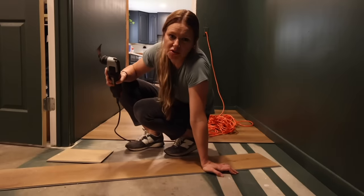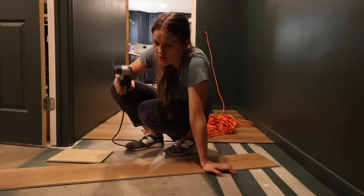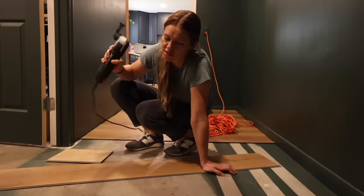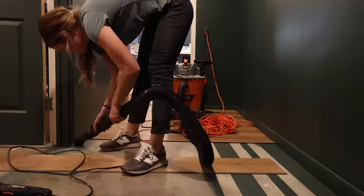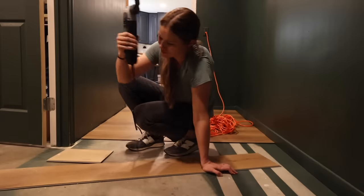This is a multi-tool, and it is one of those tools that I didn't know just how useful it was until I had it, and now I feel like I use it for all sorts of random projects. But the most obvious and big one is undercutting the trim pieces around a doorway so that your flooring can slide under and you don't see your cut mark around the door. These are the best, for real.